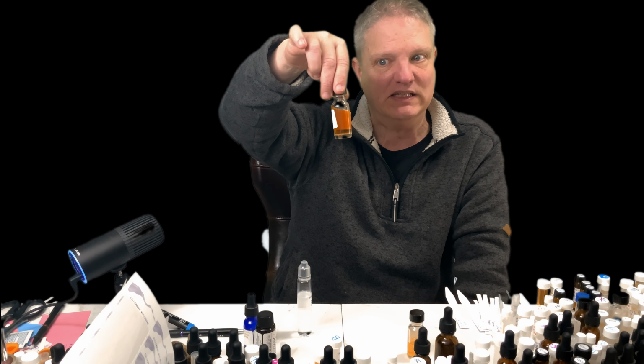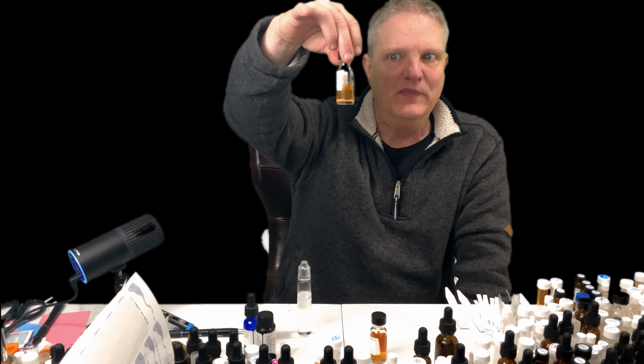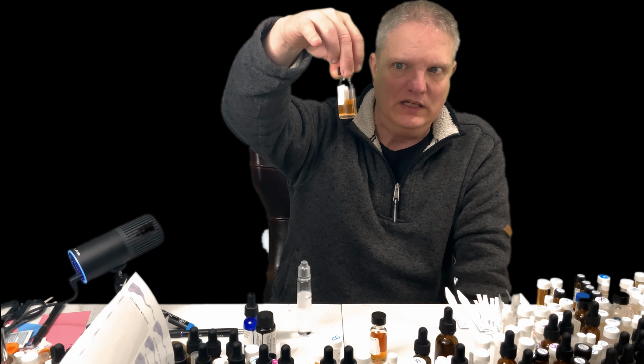This is a tincture. This is orris root tincture. This is juniper berry tincture. You can see it's a little bit cloudy.